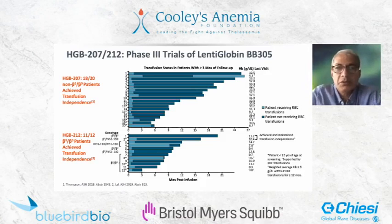And this is what you see in the later studies, 207 and 212. So what the company did was it refined its manufacturing process for the vector and the whole process around the transducing of the vectors into the stem cells, and made it much more efficient. And so here you can see in the 207 study, which is in non-beta 0, beta 0 patients, 18 out of 20 patients became transfusion independent. The light blue is where you still required your transfusions, and then the dark blue is where you became transfusion independent.